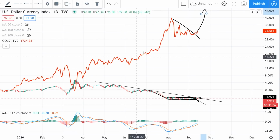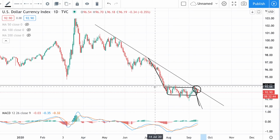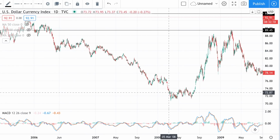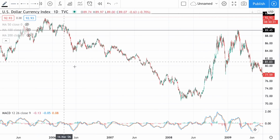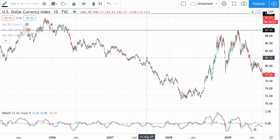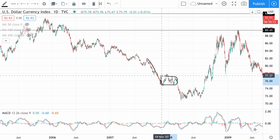Now we're going to compare this chart to 2008 because we have a lot of similarities to what was happening during 2008 right now in terms of technicals. So this was the technical picture of the dollar throughout 2007, and this was the big deflation of 2008, the great financial crisis. So you can see throughout 2007, we were in a heavy downtrend. We had a big sell-off throughout 2007 right here, and then the dollar started consolidating around this area, very, very similar to what we're seeing right now.